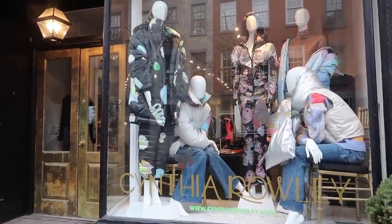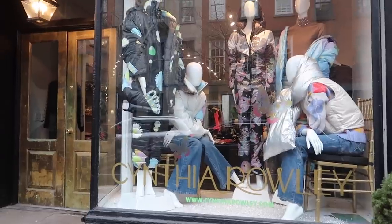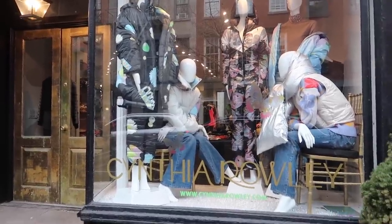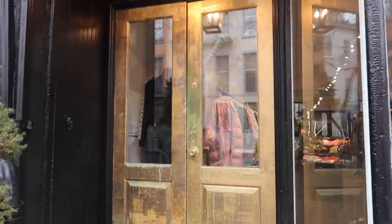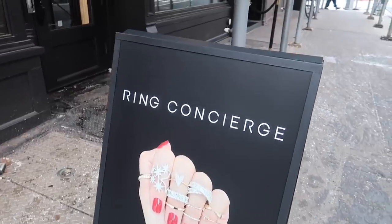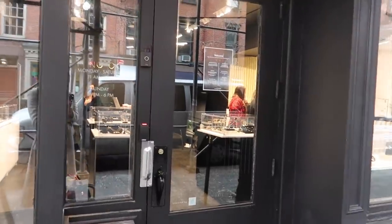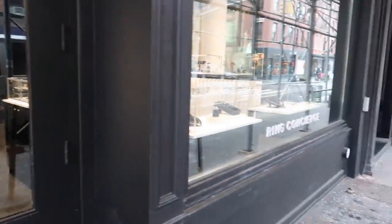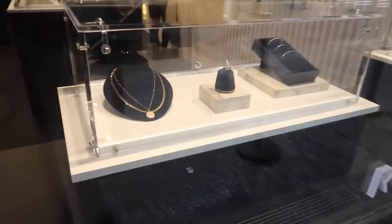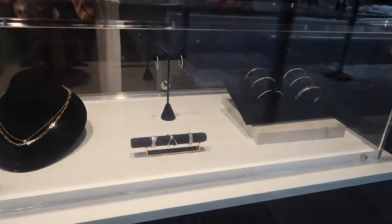There is a Cynthia Rowley here too, which actually, fun fact, I interviewed there for a PR internship back in 2015. They also have their offices around here, and there's a gold door. I know it's somewhere around here. There's also Ring Concierge here, which apparently is really popular. Some people like to come here for their engagement rings, but they also have a ton of other really nice jewelry. And they have this Instagram account that pretty much everybody I know follows. They're supposed to be really cool.